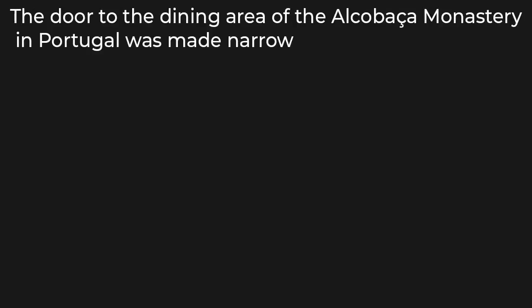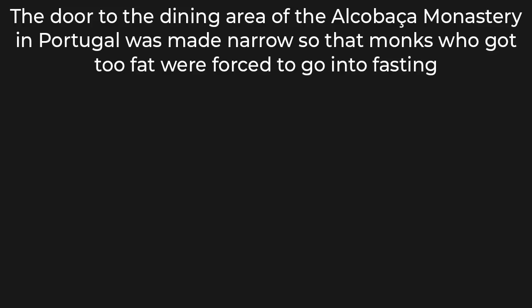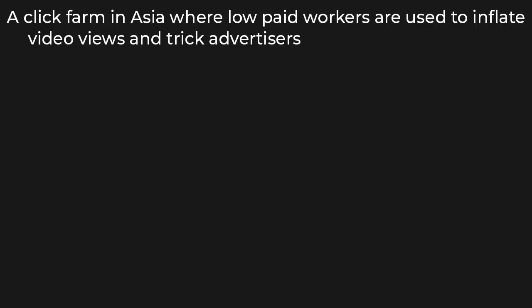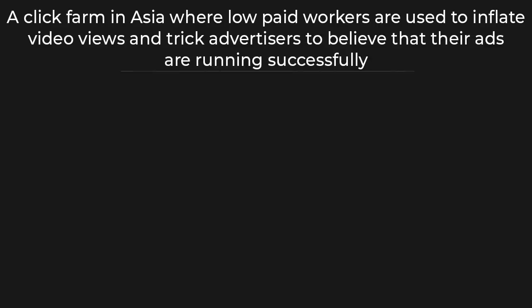The door to the dining area of the Alcobaça Monastery in Portugal was made narrow so that monks who got too fat were forced to go into fasting. A click farm is where low-paid workers are used to inflate video views and trick advertisers into believing that their ads are running successfully.